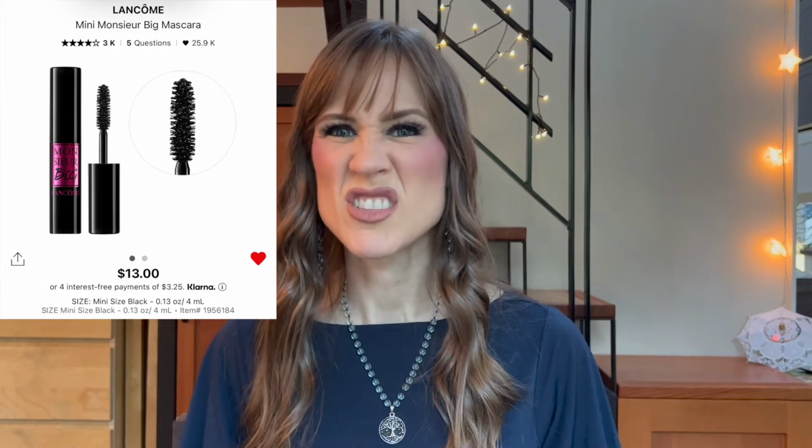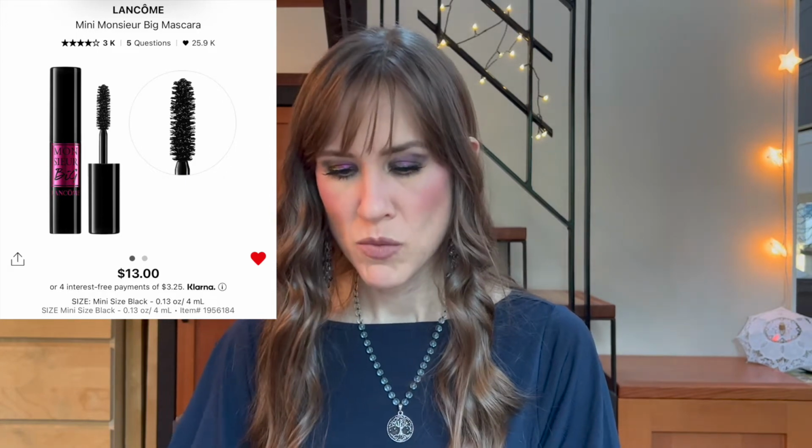Oh, mascara. I usually pick up, I love the Lancôme Monsieur Big mini version of their mascara. It's 13 bucks. It is the best mascara I've ever used. Doesn't really have a scent, maybe a little, doesn't burn my eyes, doesn't sting my eyes. It makes my lashes look huge and full. It doesn't transfer too badly, a little bit, but yeah, I really like it. One of the minis usually lasts me. I usually don't even go through it before they just start to kind of go bad after a few months. You want to change out your mascara regularly. So I'm probably going to pick up one of those.